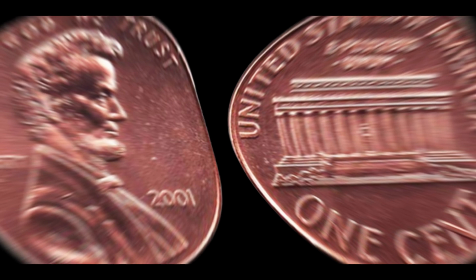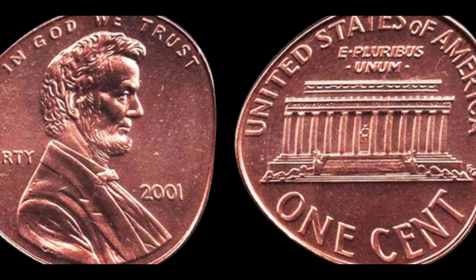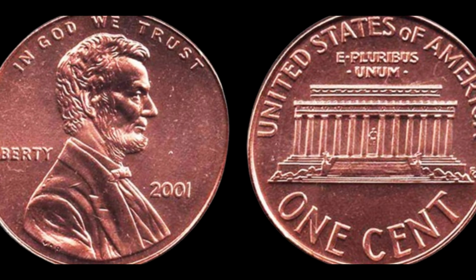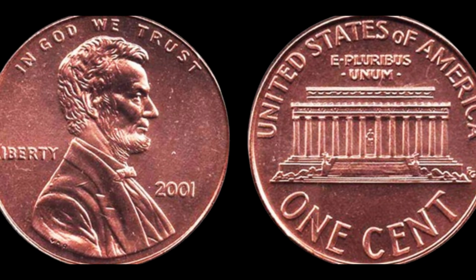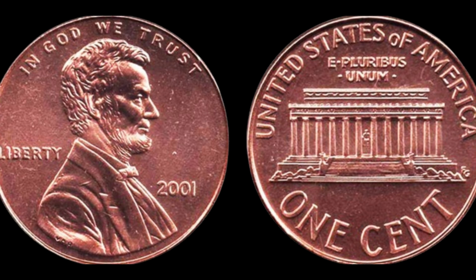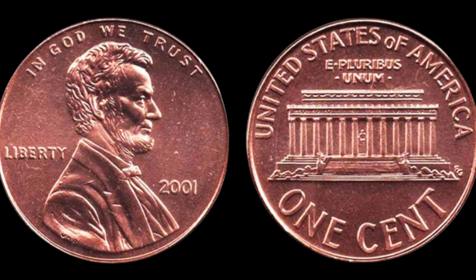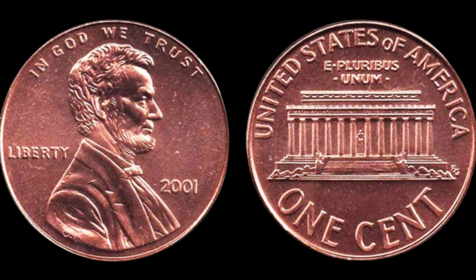Coins that are graded at the highest levels by professional grading services like PCGS or NGC are the ones fetching top dollar. A coin graded MS69 or MS70, which stands for mint state, indicates that the penny is in nearly perfect condition, with no visible flaws under 5x magnification. These are incredibly rare, especially for coins that have been in circulation. Even slight imperfections can significantly reduce the value. So, if you have a 2001 penny that looks flawless, it might be worth sending it in for professional grading.